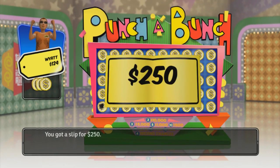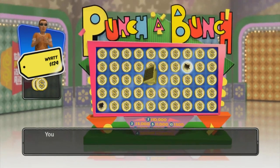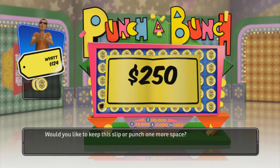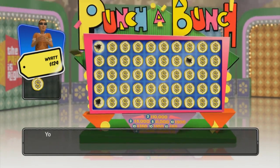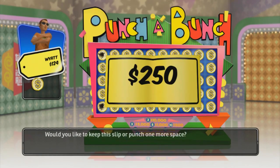You got a slip for $250. Would you like to keep this slip or punch one more space? You got a slip for $250. Would you like to keep this slip or punch one more space? You got a slip for $250. Would you like to keep this slip or punch one more space?